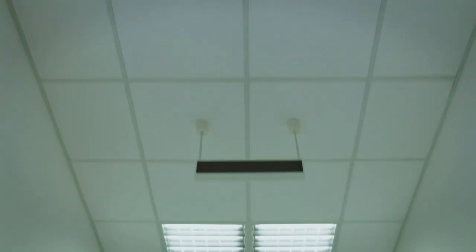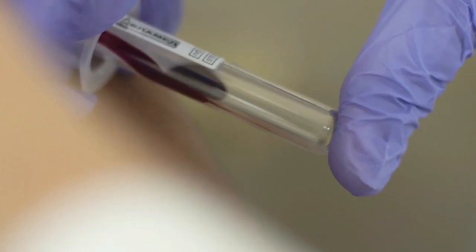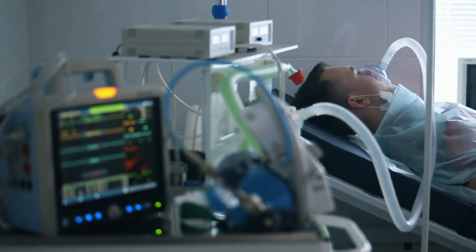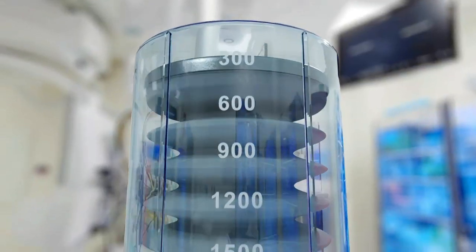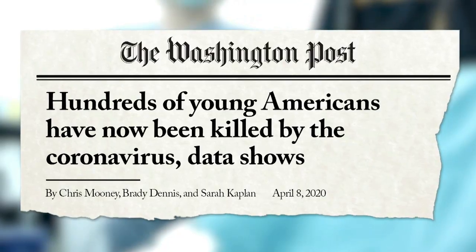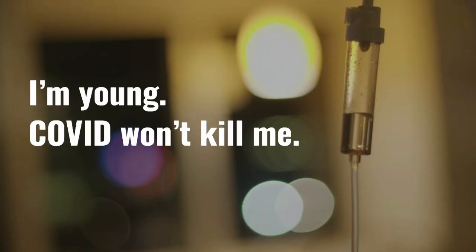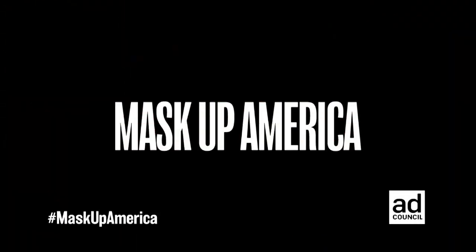COVID won't kill me. I'm 24. I have antibodies. It's been a long week. I'm 25. I'm partying outside. I don't need to wear a mask around my friends. I'm 23. If I haven't gotten it yet, COVID won't kill me. I'm young. Famous last words. Don't let them be yours. Socially distance. Mask up, America.